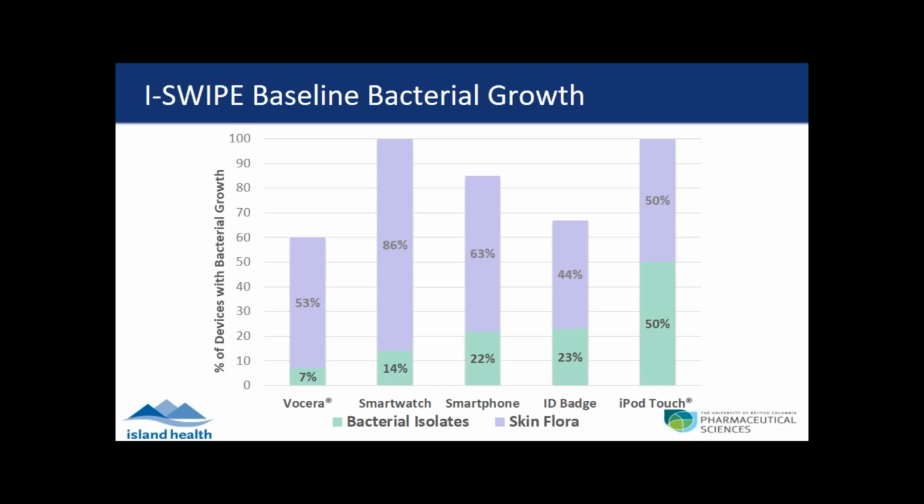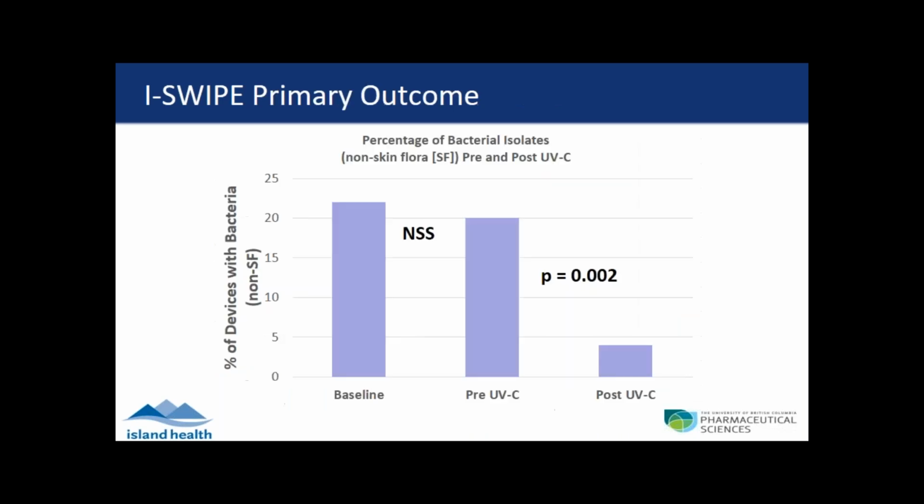And then they had some iPod touches as well. They're basically like smartphones. 50% were growing pathogens. And so we published this information. The other thing is we used this ultraviolet light box, a suntanning bed, I like to call it. The device is called Clean Slate, made by a startup company down here in Toronto. I went and presented the results to them. And we did a baseline. 23% of the devices grew bacteria at baseline.